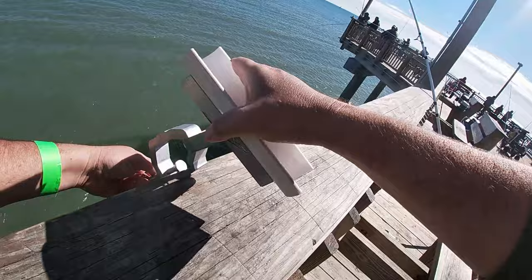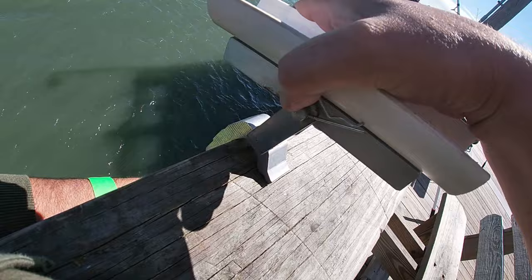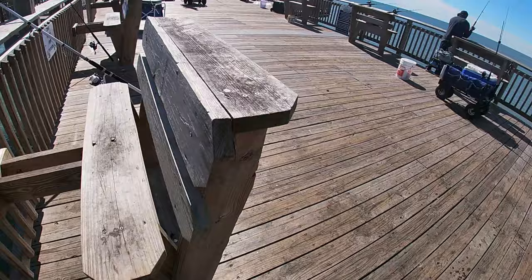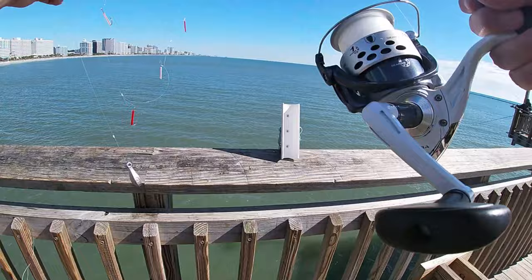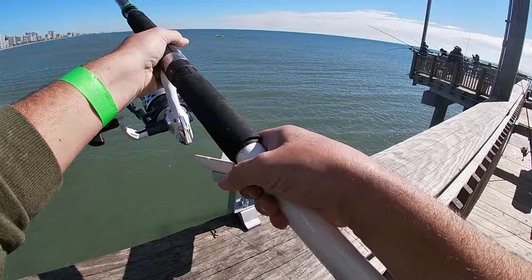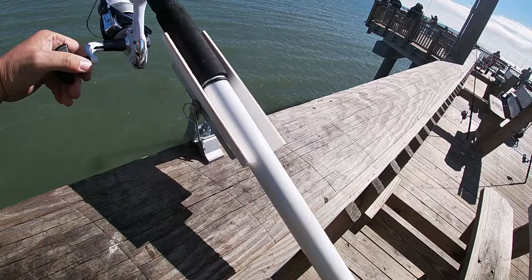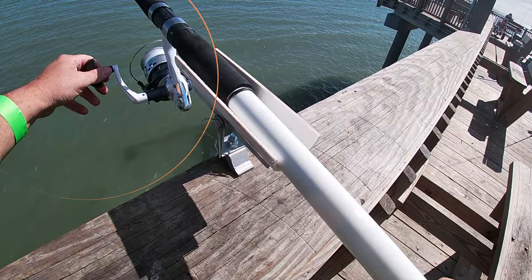Making the task even more manageable was the rod holder I used, known as a rod rocker. This nifty tool simplified the repetitive up and down motion of the lure, which can be quite taxing even for the most seasoned of anglers. Another one up. This one is definitely too small.